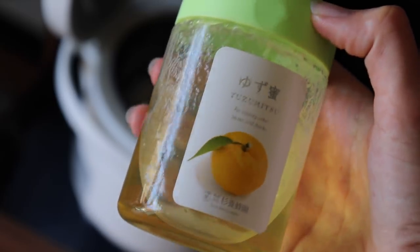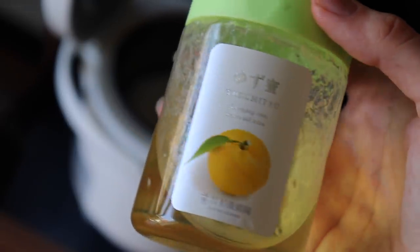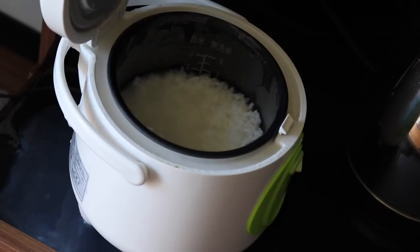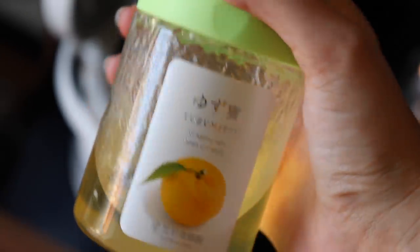Also, quick note, I've been using this honey. It's got yuzu in it. I know you can get these from Kamakura, but there's a special honey shop. But you can get these Sugi Bee Garden. Sugi Bee Garden, that's what it's called. So yeah, if you are in Japan, I really recommend this stuff. It's so good. And good for colds.